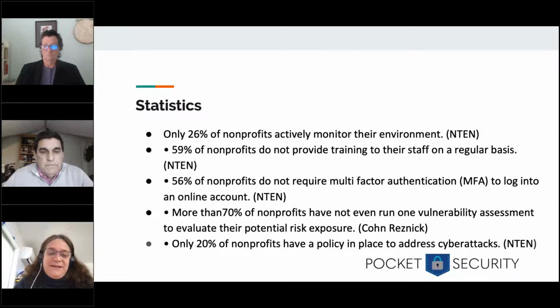And only 20% of nonprofits have a policy in place to address cyber attacks, right? That statistic, again, you don't know what you don't know. So if you don't know that this could affect you, then you're not going to put those guidelines in that policy. And so part of what we want to do is make them aware that yes, this is out there, and yes, it can affect anybody.